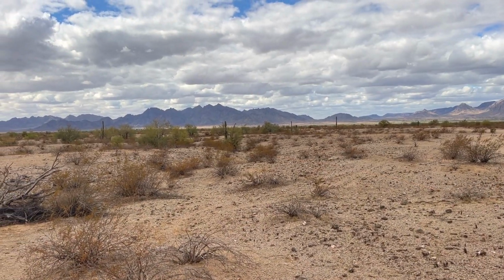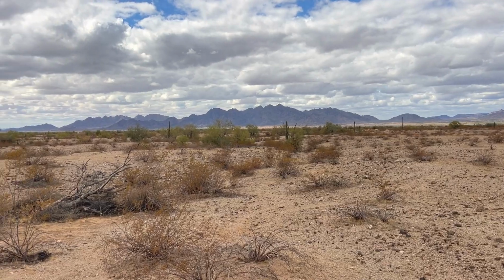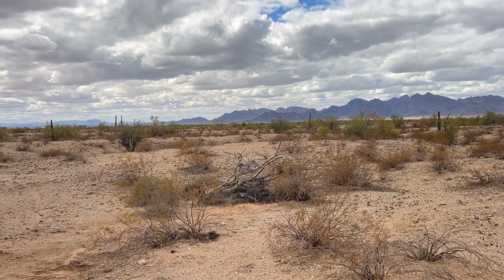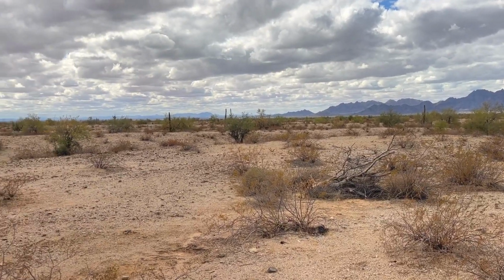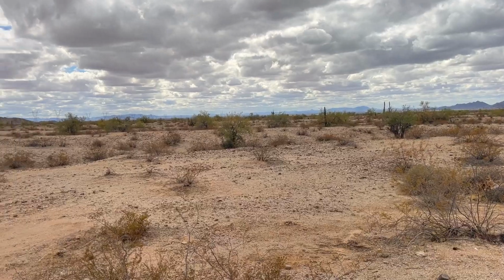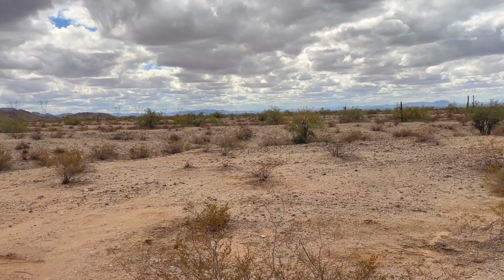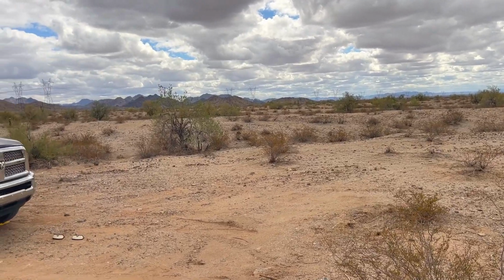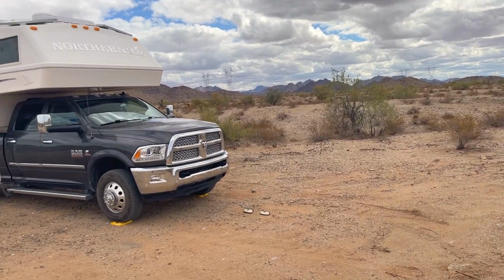Teddy and I are here at Woods Road Dispersed Camping. It's right on the edge of Arizona State Trust land and BLM land. We just happen to be in the BLM land, although I have a permit anyways for the State Trust. But this is between Buckeye and Gila Bend off of 85, which is on the east side, not far off the highway, half mile, 3/4 mile or so.